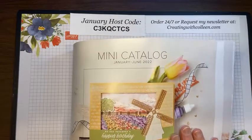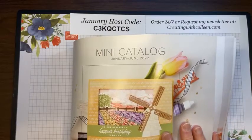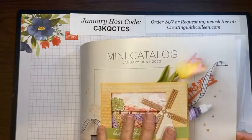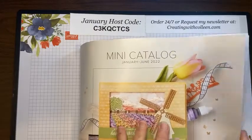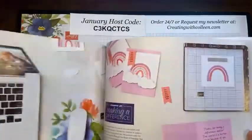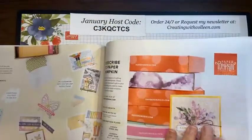So here with the mini catalog, this catalog just came out, and it will run from January through June of 2022. Lots of wonderful items, as always, with Stampin' Up. So we're just going to take a tour through the catalog, and then I'm also going to show you some Sale-a-Bration samples.